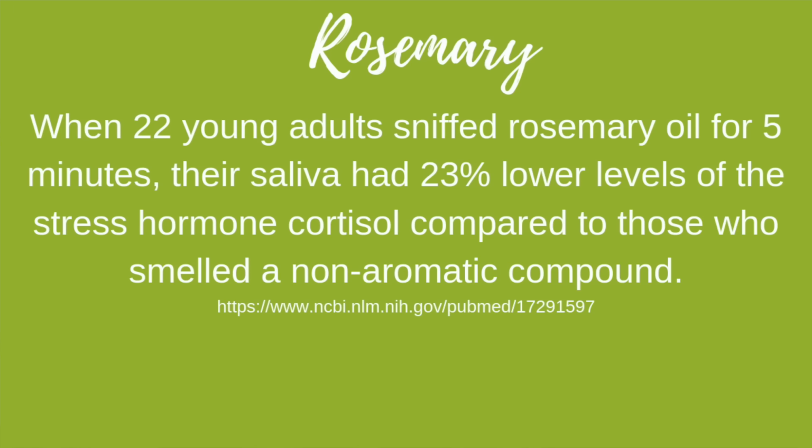Rosemary may also help ease stress. When 22 young adults sniffed rosemary for 5 minutes, their saliva had 23% lower levels of stress hormone cortisol compared to those who smelled a non-aromatic compound. As many of us know, increased cortisol levels can suppress your immune system, contribute to insomnia, and cause mood swings. Rosemary has also been known to help support the body in increasing circulation.